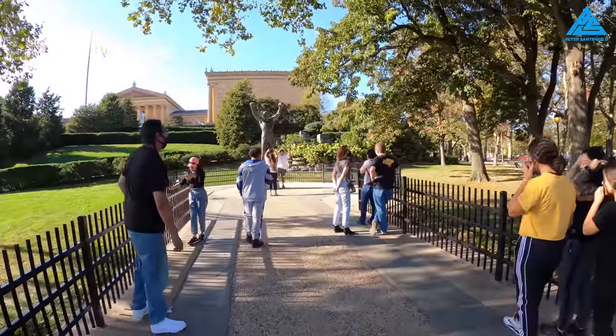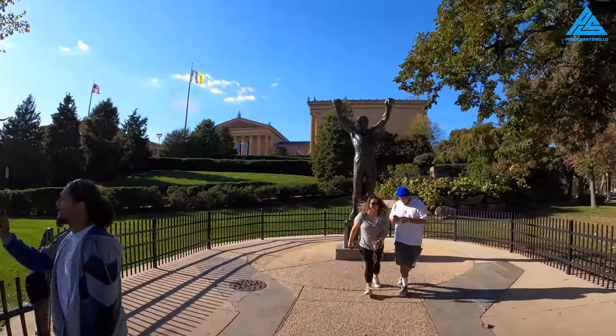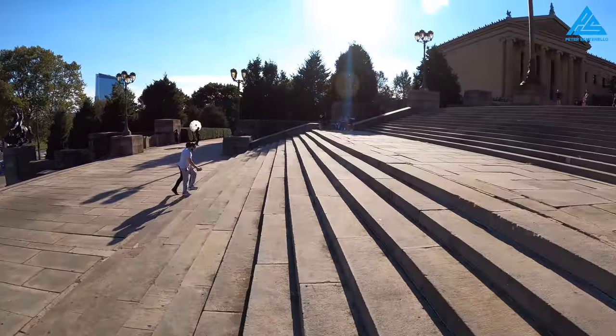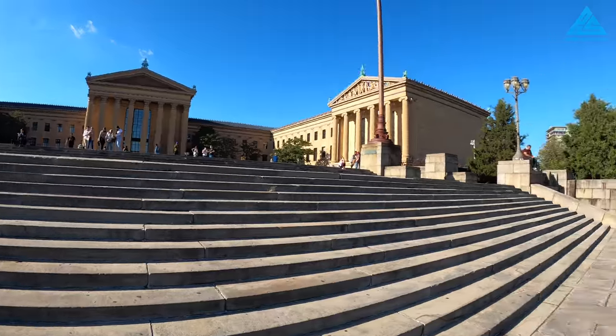Here's the famous Rocky statue. We're gonna go up on the stairs. Those were the stairs in the movie. Rocky Stairs, Philadelphia Museum of Art, one of the most famous museums in the country, and I think the world also.